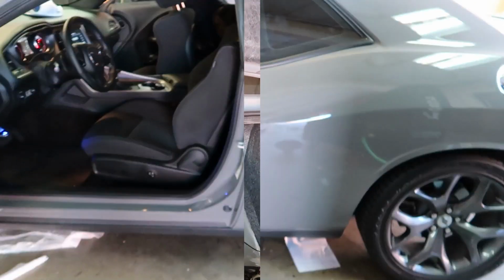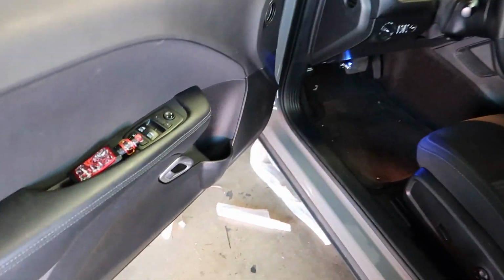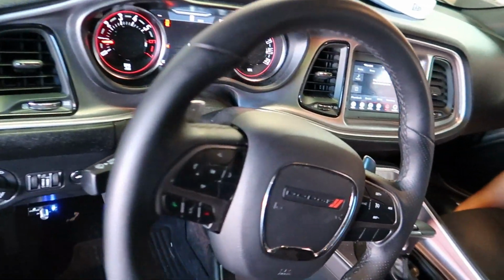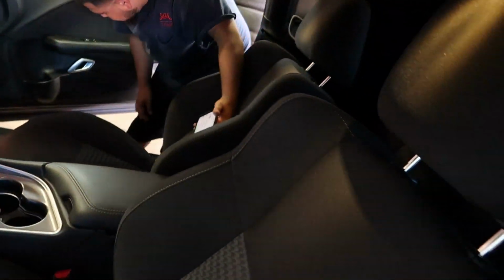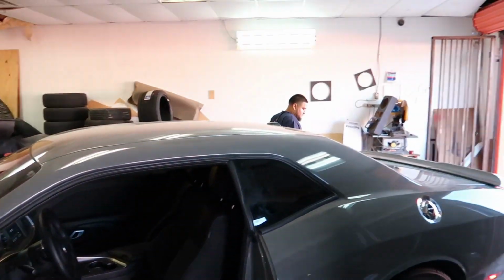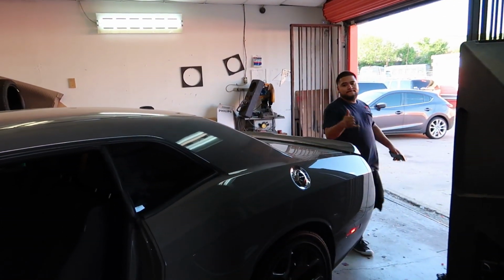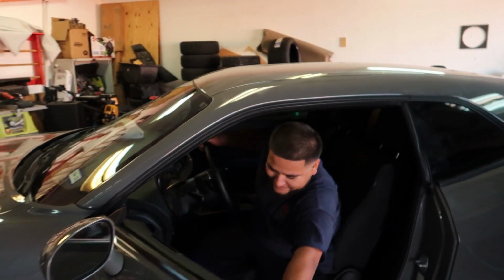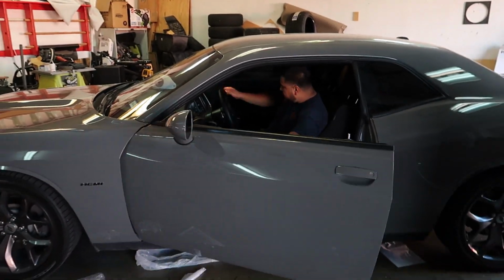All right, guys, so she is back to normal. All the door panels are put back together. Everything looks good, and she is ready to go. Adolfo signed, sealed, and delivered this bad boy. We'll be having it out to the customer very shortly. He put his heart and soul into it. I know the customers are gonna like it. And we'll be ready to deliver this car. Let's see what the customer thinks.